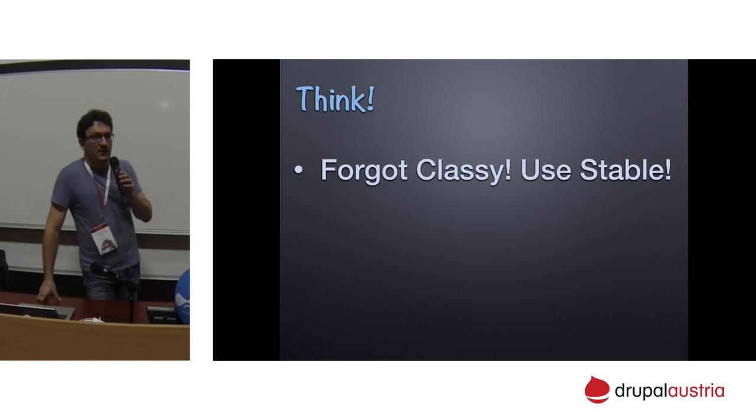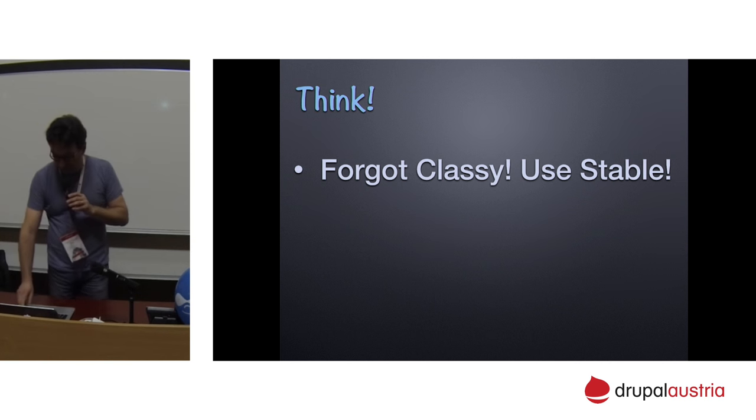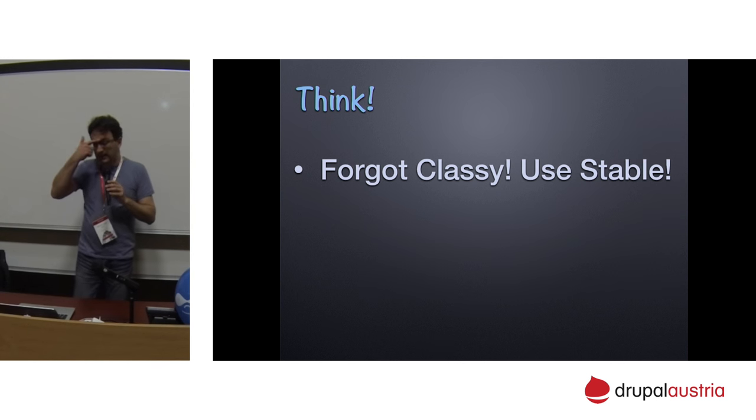Bartik and Seven are based on Classy, so they can change too. No, sorry, not because they are based on Classy. Bartik and Seven can change. Also, the core markup can change. Stable and Classy won't change in Drupal 8, so they always have the same output. You can use both of them, but I recommend to use Stable and use your classes.